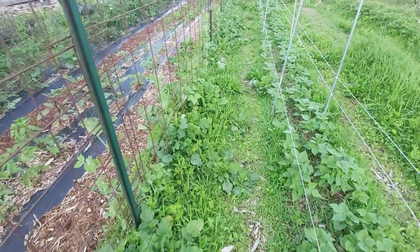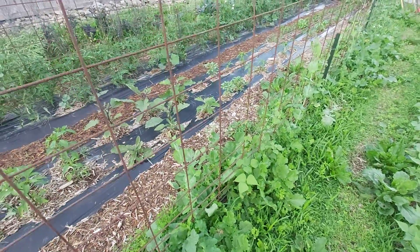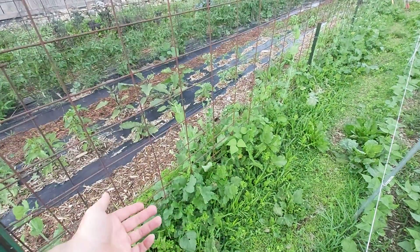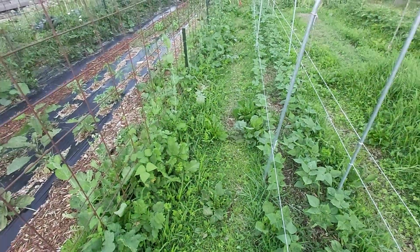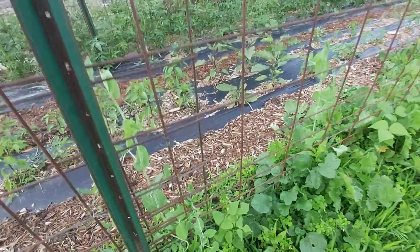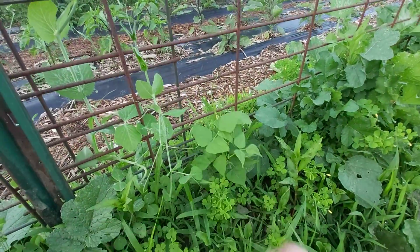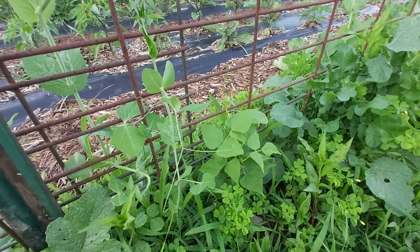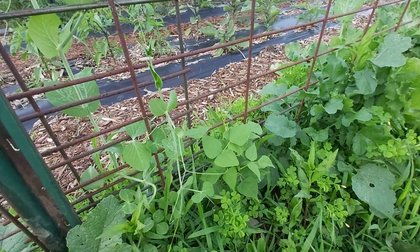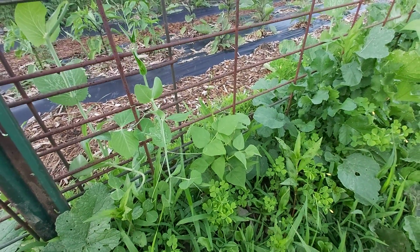Here is another experimental row, and this is a weird intercropping of daikon radish, 2 different varieties of peas, the occasional cucumber, and a handful of interesting tropical plants. This here is a wing bean, and you have to look that up. It's the craziest plant. It grows a long beanstalk.